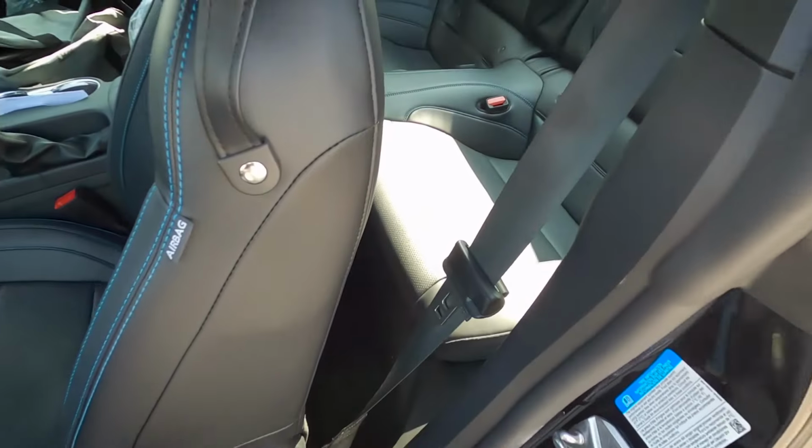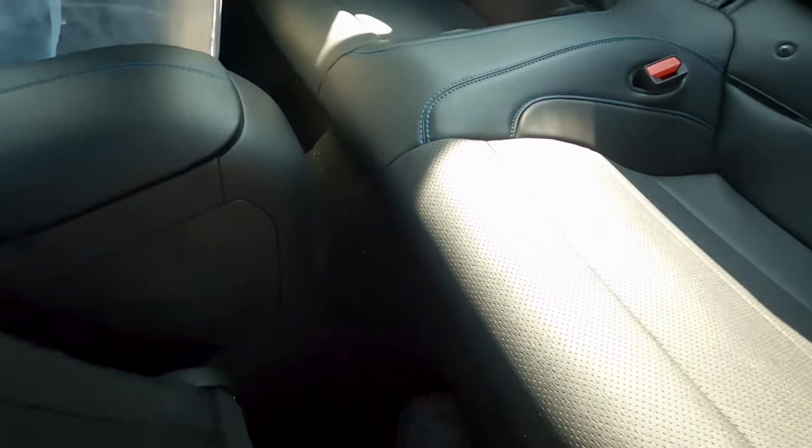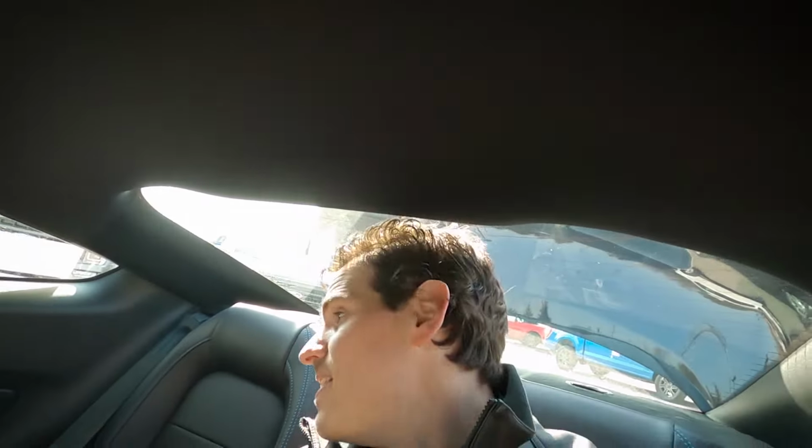Okay, next up, let's take a peek at something. Boom, I'm going to pop this down, and I'm going to attempt to jump into the back of this thing. Ooh, that's tight. All right, so, a little bit tight back here. So I am 6 feet tall. I have the seats forward. I have absolutely zero space in the back. And as you can see, I am really, really uncomfortable here.